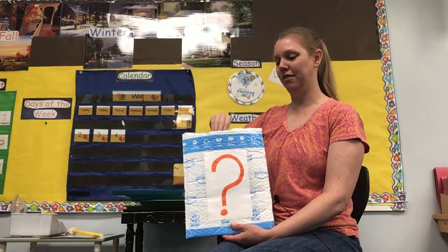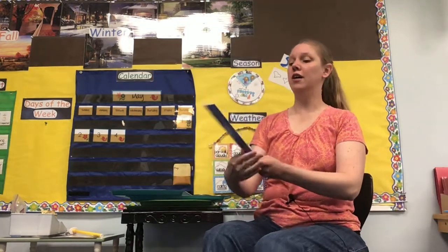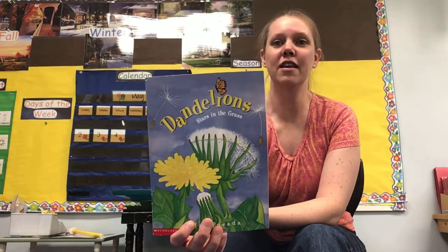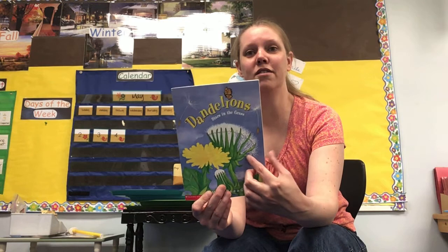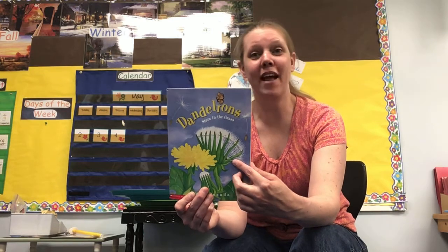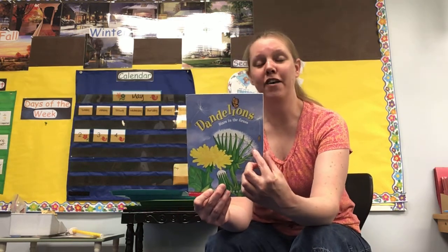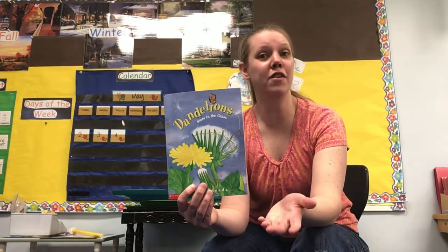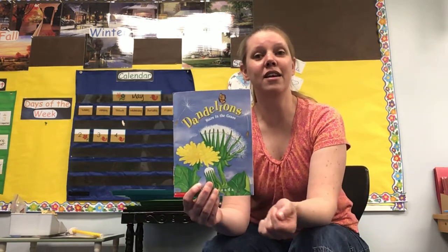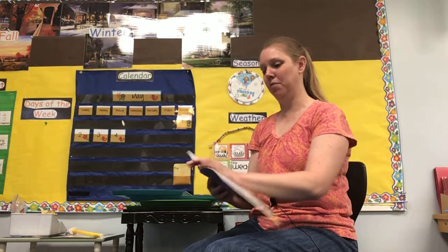All right, so let's see what our book is today in the mystery envelope. All right, so this book is called Dandelions, Stars in the Grass. Now, lots of kids love to pick dandelions, right? So sometimes we pick them when they're yellow, like this. And a lot of times we pick them when they've gone to seed, and people like to blow on them and make wishes, right? And what that actually does is spread all those tiny little dandelion seeds around so that they can grow more dandelions. And remember, we talked about that in our book last week, about all the different ways that seeds can travel. And dandelion seeds travel in the air, right? Okay, so let's see what happens in this book.